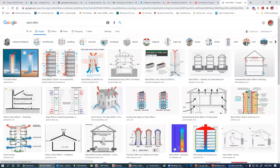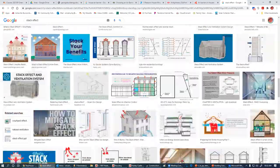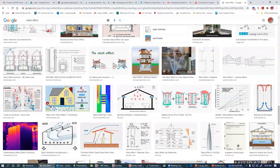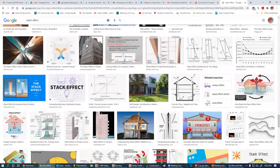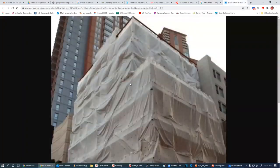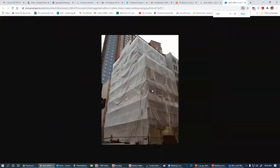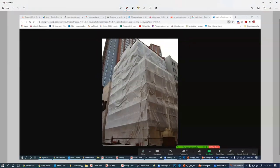Stack effect is where, there's one particular picture I'm looking for in here. A picture's worth a thousand words, and I thought, there it is. So this picture here is worth a thousand words, and it is the stack effect. Remember what we were talking about, the air movement: cold air sinks to the ground because of gravity, and hot air is being pushed upward, and that's what's happening here.